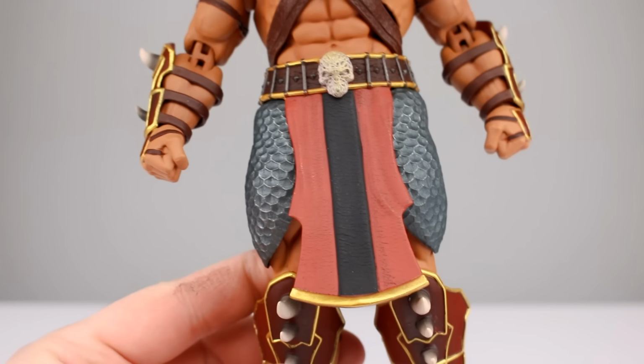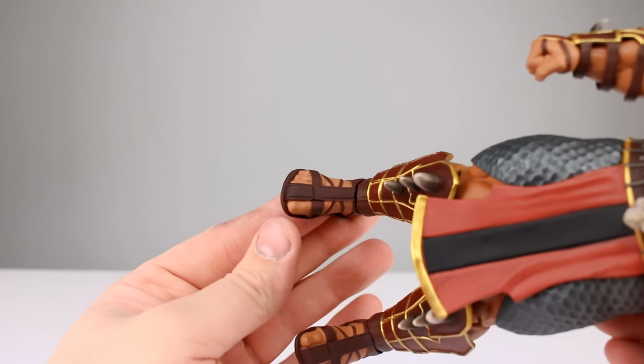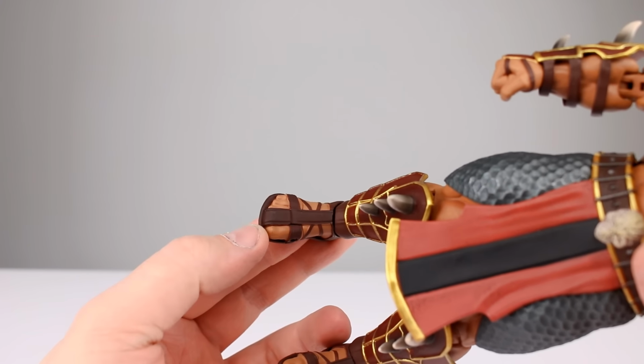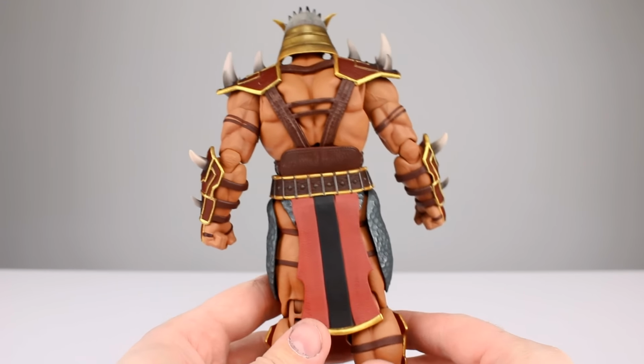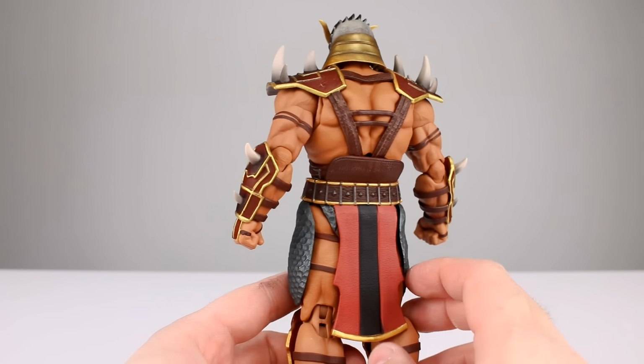I have to say though, for this version of Shao Kahn, they gave him these weird sandals. Could you think of a more uncomfortable shoe than to have a strap on like 1.5 toes? Oh, that would be the worst, most uncomfortable thing ever. Okay, so anyway, yeah, they did a good job. The whole harness is a separate piece. His skirt's a separate piece, but all the details are sculpted in there.